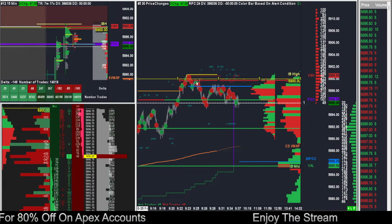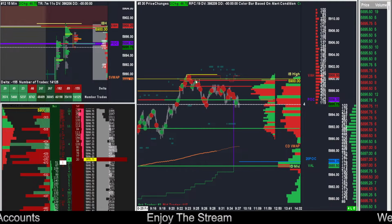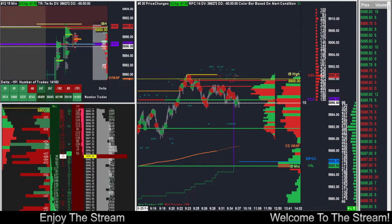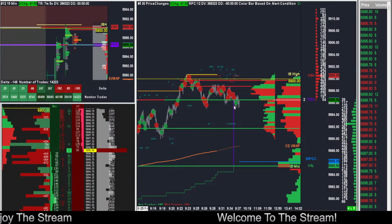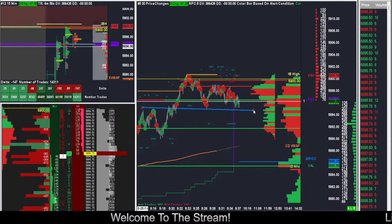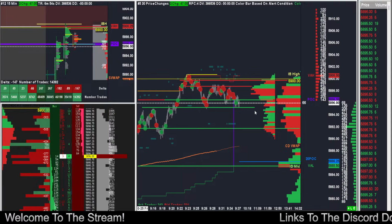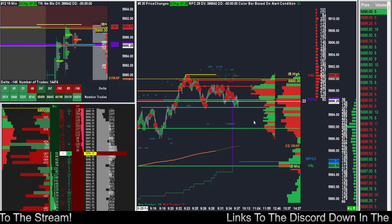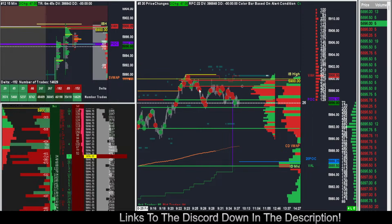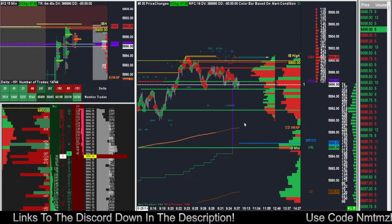So we could always do it like this. The sellers that were here stepped lower, and now they're here. And if we get below this area, I'll just leave it as lines. If we get below this area, we could return to or move to session VWAP.